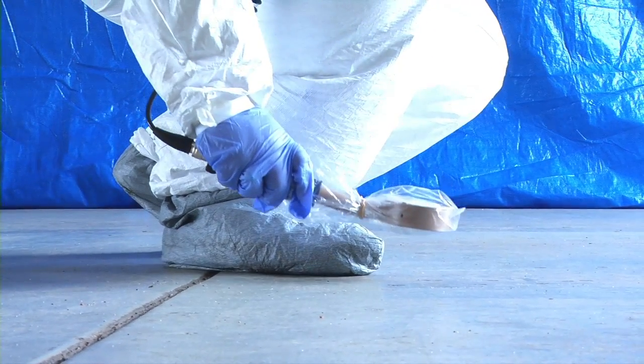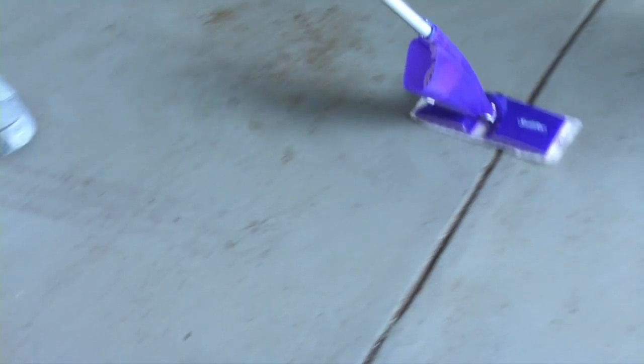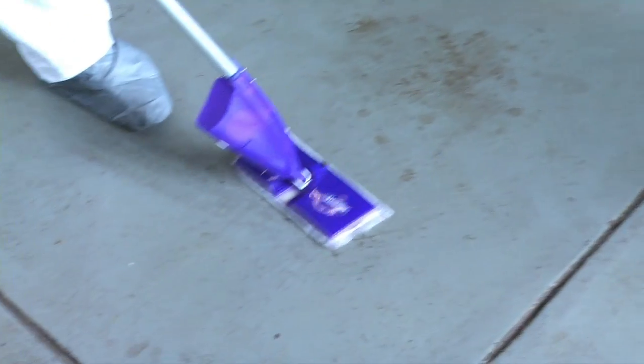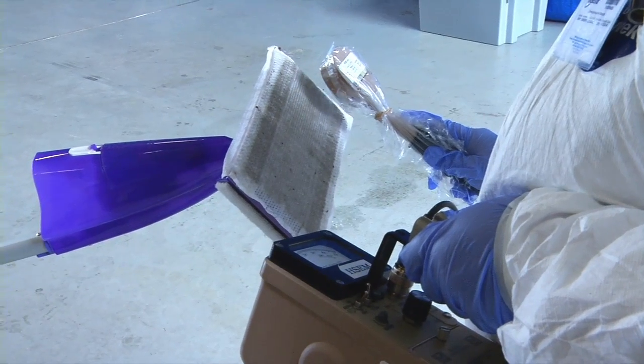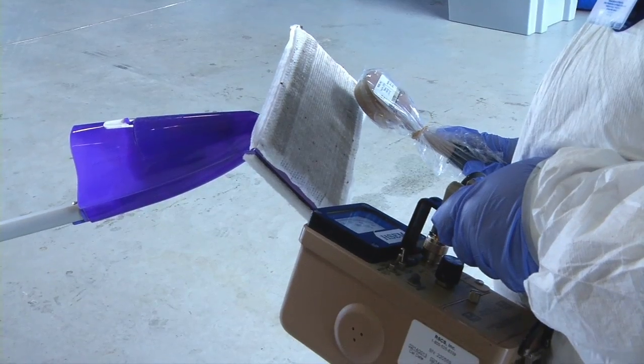Monitor the area as outlined in your procedures. If radiation levels are above background, decontaminate as outlined in the procedures. If levels remain above background after attempts to decontaminate, notify the decon chief.